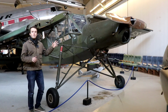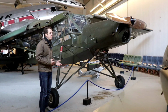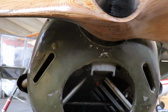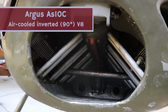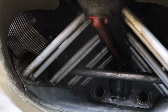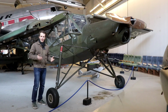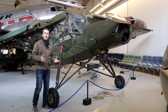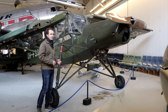However, you might not, by looking at the performance sheet, actually think that this is such a great aircraft. Up front, we have an Argus AS-10 engine, which produces roughly 240 horsepower at its maximum setting of 2000 RPM. However, cruise would usually be around 1700 to 1800 RPM. At that point, you get roughly 200 horsepower, a little bit less on the lower settings.